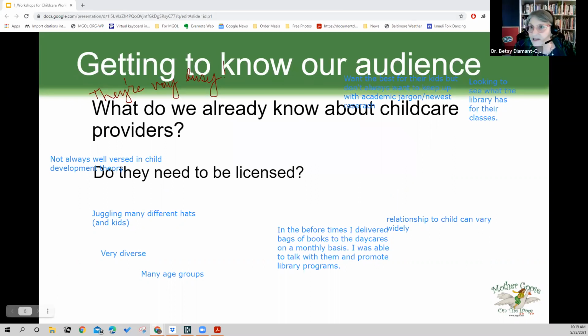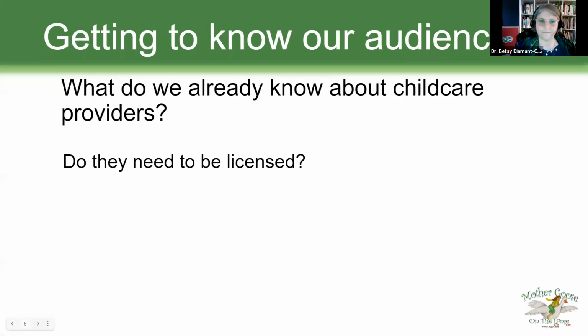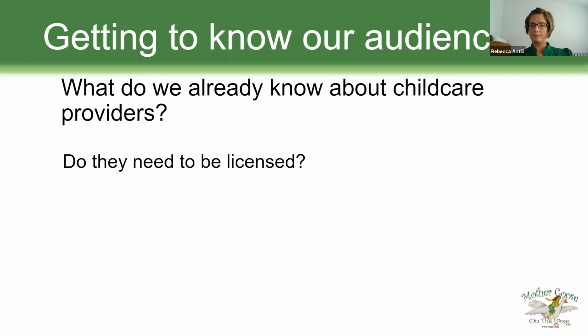Now let me clear off the screen, and let me also move to, I have to stop annotating. There we go. Okay, so now we're going to take a poll. Do childcare providers need to be licensed in the state of South Carolina? Give a thumbs up or a thumbs down. Type yes or no in the chat.